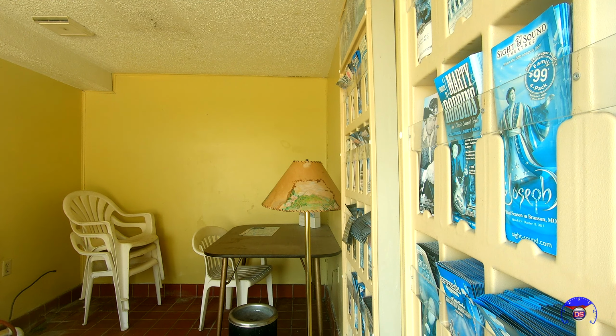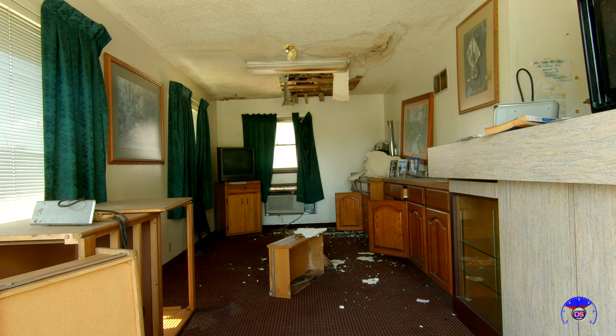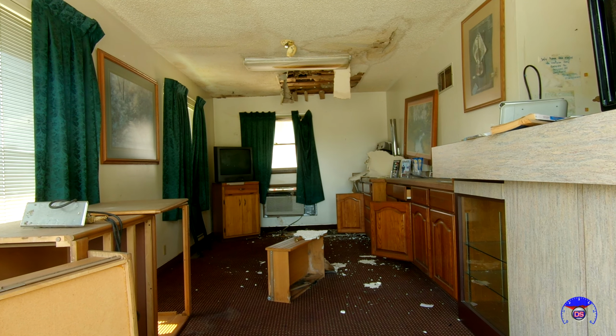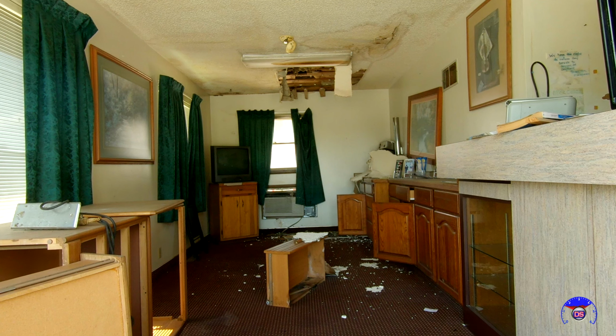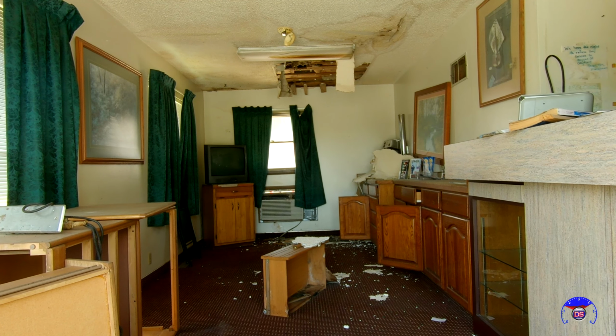This is the right-hand window of the office building. And here is the front room in 2021. I'm not sure if this was lobby or registration, but this window was boarded over by October 2022, as we will see.